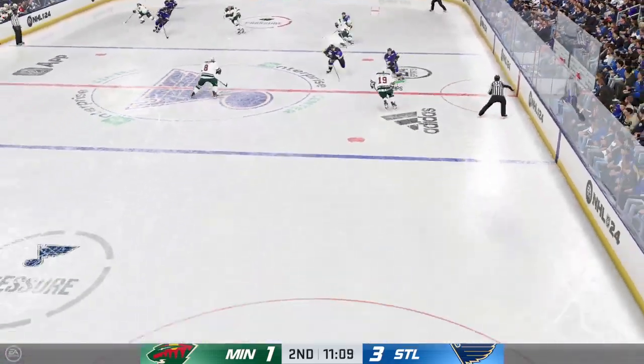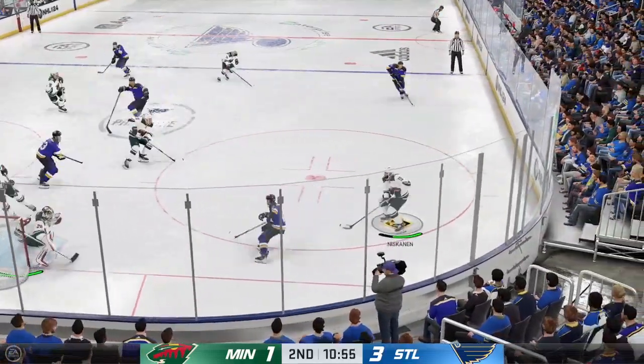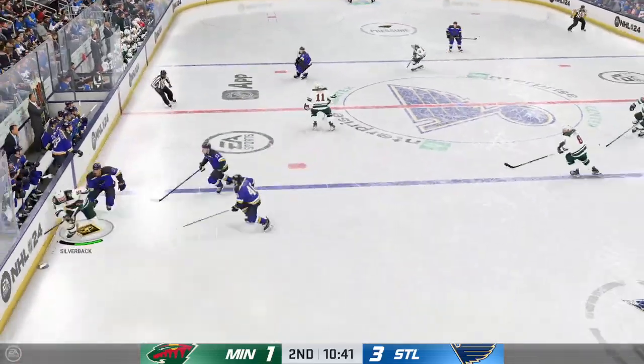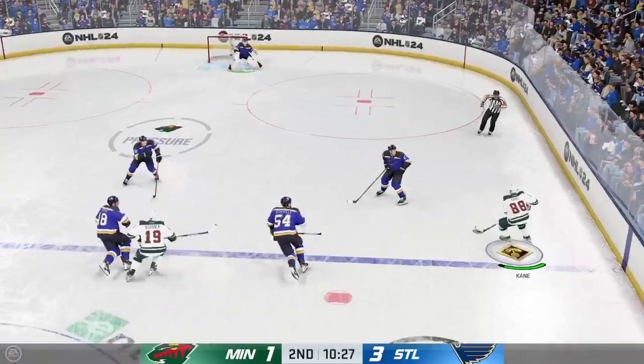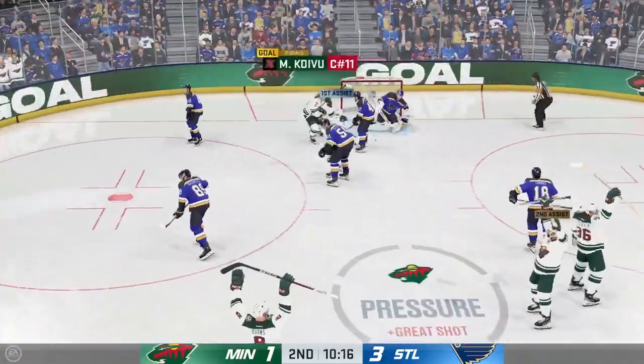St. Louis has it in their own zone. Phillips setting up against the wall. Puck picked up by Niskanen. Now a quick pass to Silverberg. And he slides it quickly to Niskanen. Takes the pass. Shot! And they score!